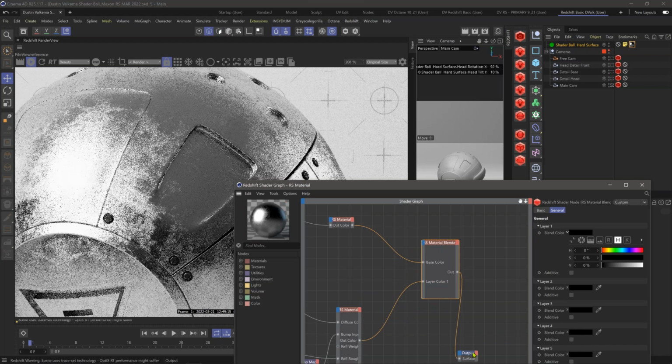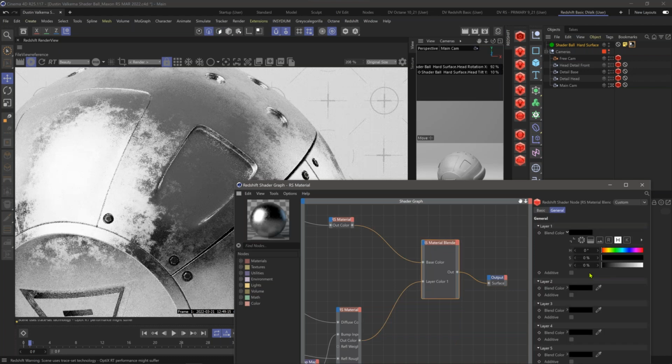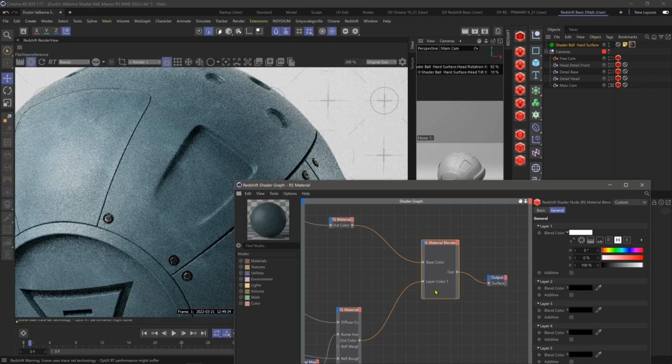All right, so with the material blender, here we have our blend color. Currently we have an alpha of 0. This is going to allow us to adjust the mix. If we raise that value up to say 100%, then we'll have our paint color. So finding a way to creatively mix the two is definitely going to be key.